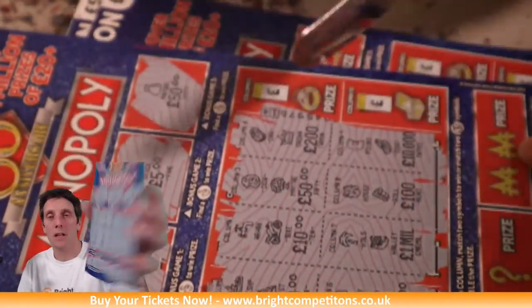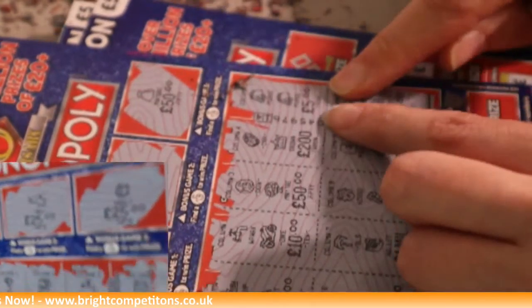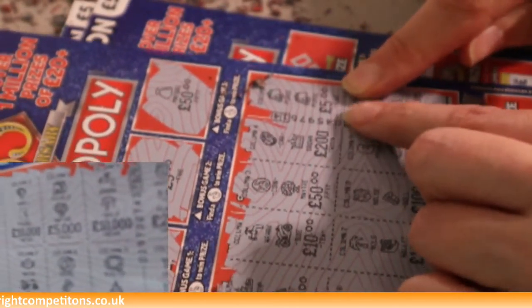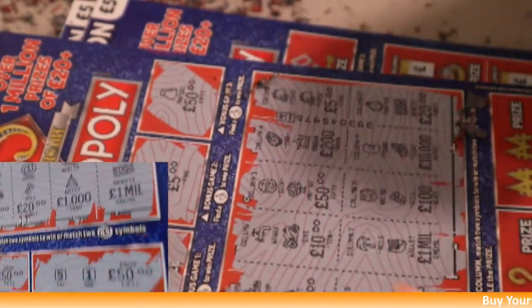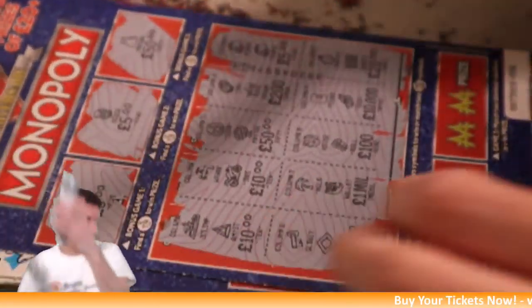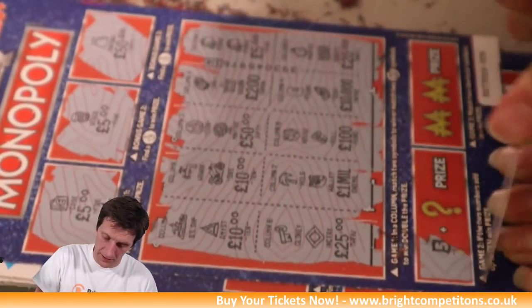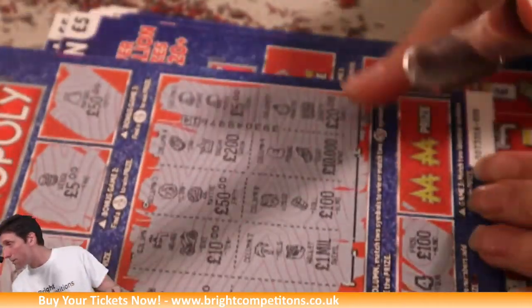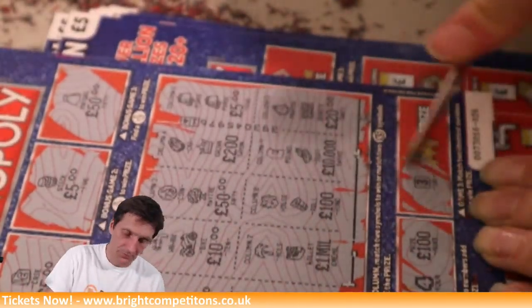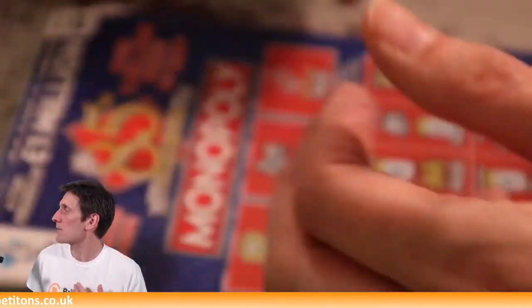Right, this one was not a winner. They can't all be winners. That was a fiver, but the one we're currently scratching is a fiver. Yes? £5. Excellent. There we are. Right, so we've got a fiver coming on this, so it's £120 already. Right, where are we? That is number 26. And that is a £5 card. Alright, I'm just checking.